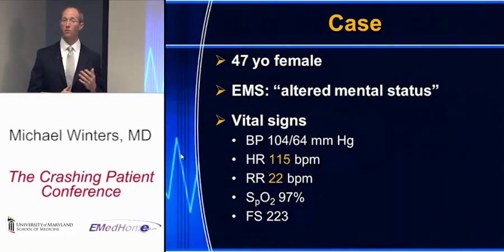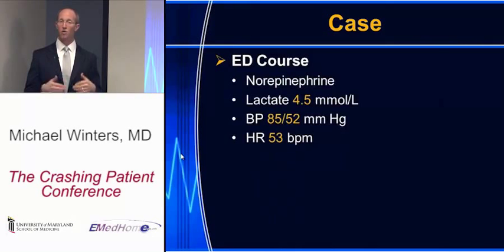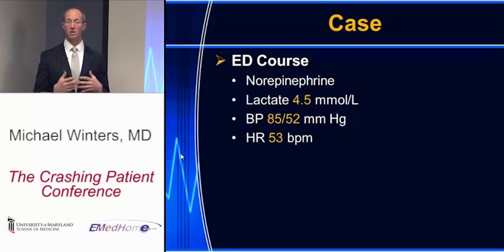47-year-old female, altered mental status, brought in, and you can see that over the course of about 90 minutes, she started to decompensate. Her heart rate went down. Her blood pressure continued to decline. We put her on vasopressors. We used ultrasound to look at everything in the patient with undifferentiated shock. In addition to her IVC, and the tank was full, we kept giving her fluids. She got norepinephrine and did not respond.